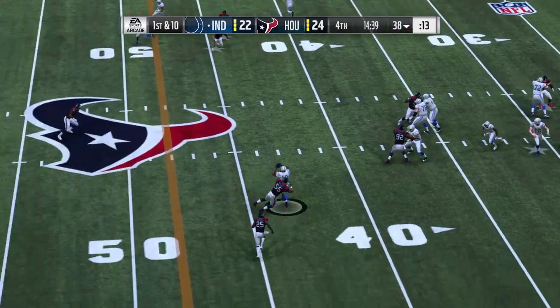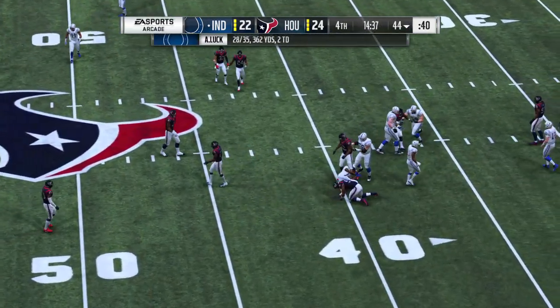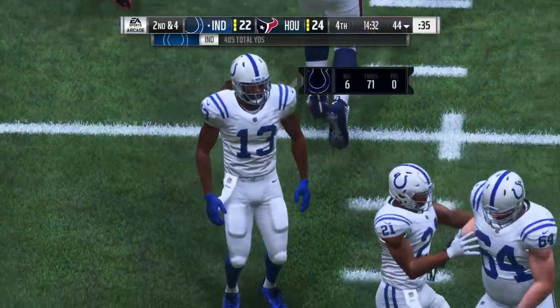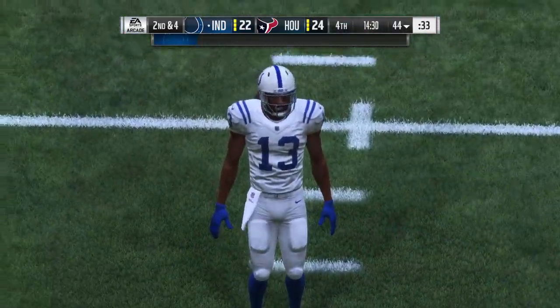Now a first down throw. Luck caught left side by Hilton, and he'll get up near the 45. They'll spot it at the 44. A gain of 6 there on first.